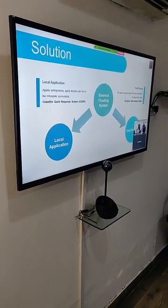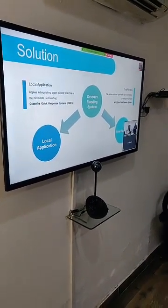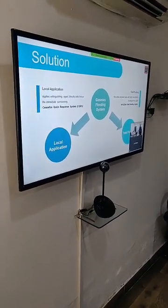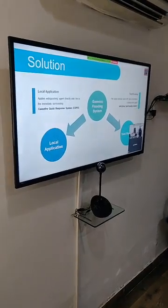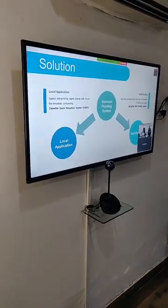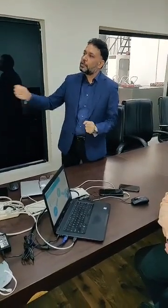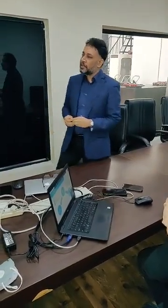Now you have two kinds of solutions available in the market. Before this solution, the local application, you had only the solution of total flooding. Total flooding means, suppose this room is a server room or an electrical panel room, then you need to install a big cylinder of maybe HFC-227ea, a total flooding system, or the CO2 flooding system, or the inert gas separation system. The different kinds of separation systems are there.